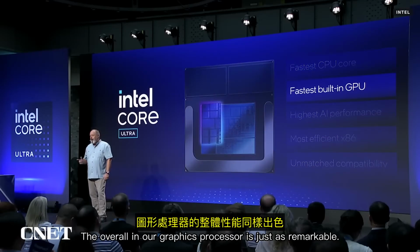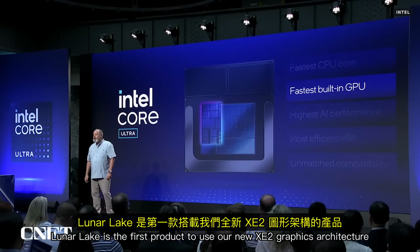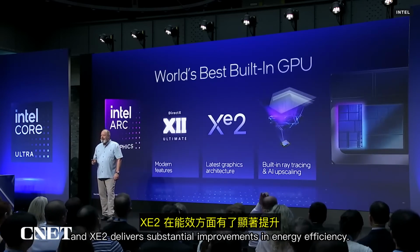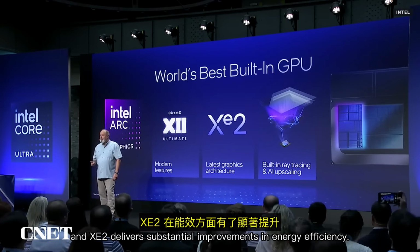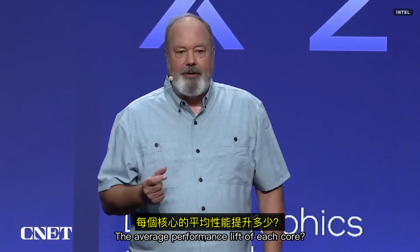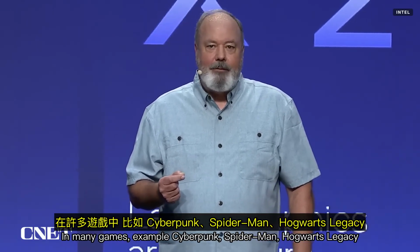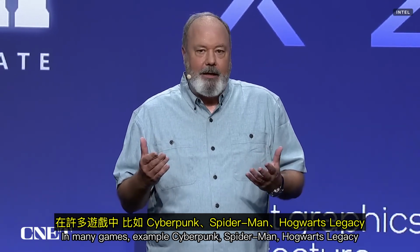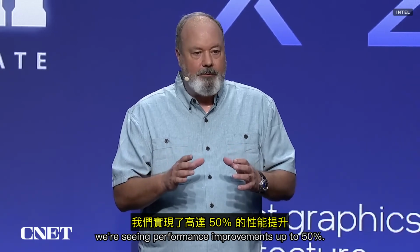The overall leap in our graphics processor is just as remarkable. Lunar Lake is the first product to use our new XE2 graphics architecture, and XE2 delivers substantial improvements in energy efficiency. There are 8 graphics cores in Lunar Lake. The average performance lift of each core is about 30%. In many games, examples Cyberpunk, Spider-Man, Hogwarts Legacy, we're seeing performance improvements up to 50%.